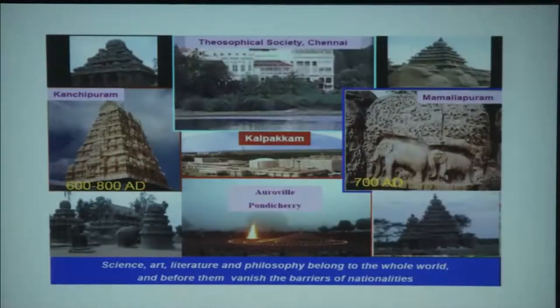I lived in Kalpakkam, so I strongly believe that in science, art, literature, philosophy, that place is so rich. Some of you who have not visited must visit not only Kalpakkam, but Mahabalipuram, Auroville, and all that. I think it's a great place.